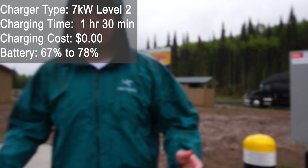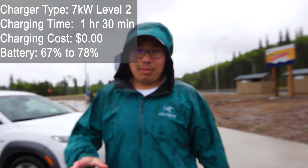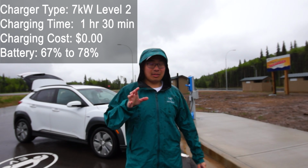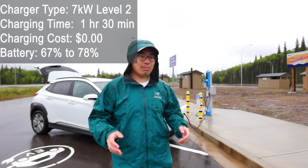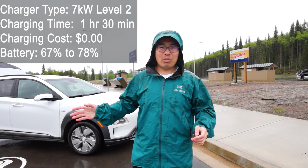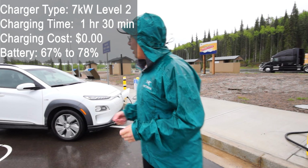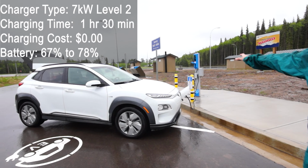We arrived here with 67% battery. And the next stop, where we have two 50 kilowatt chargers, is in Burns Lake. That's only 46 kilometers away. So we could have made it there, but we're hungry and we want to eat. So that's why we're eating and plugged into the level 2.